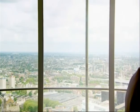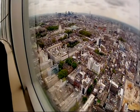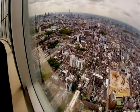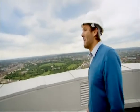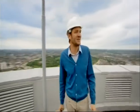Whilst state dinners never quite made it here, the 34th floor was certainly an exclusive spot, the capital's first high-level vantage point. But it's not quite the best view of all. Today, I'm being allowed to venture even higher. Right. I am now 180 metres above the streets of London, and I've got a 360-degree view.